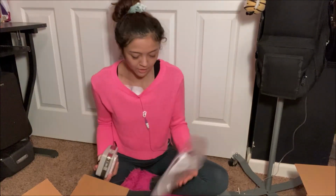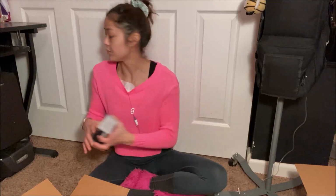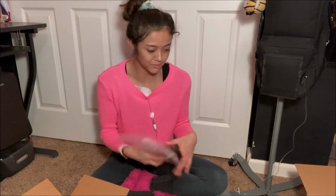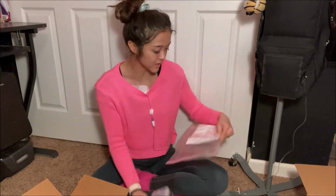I wish they would send me a charger because I always just have to replace the batteries. I mean, they send batteries, but I just wish they would send a cord so I could plug it in at night and not have to worry about it beeping in the middle of the night and scaring me. So, got a new pump. Was not expecting this.